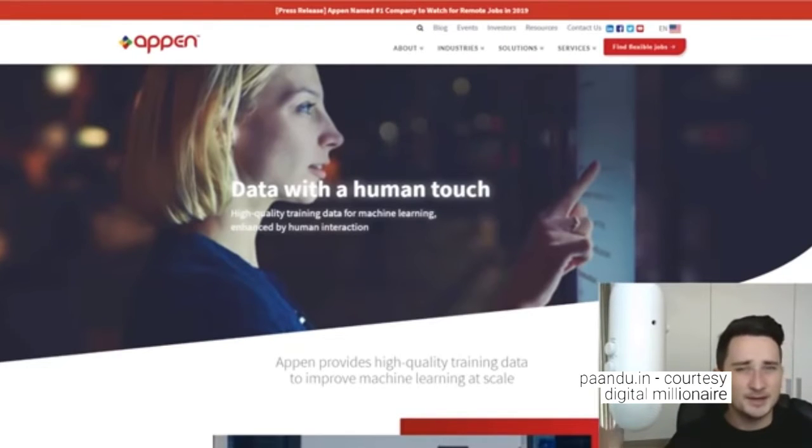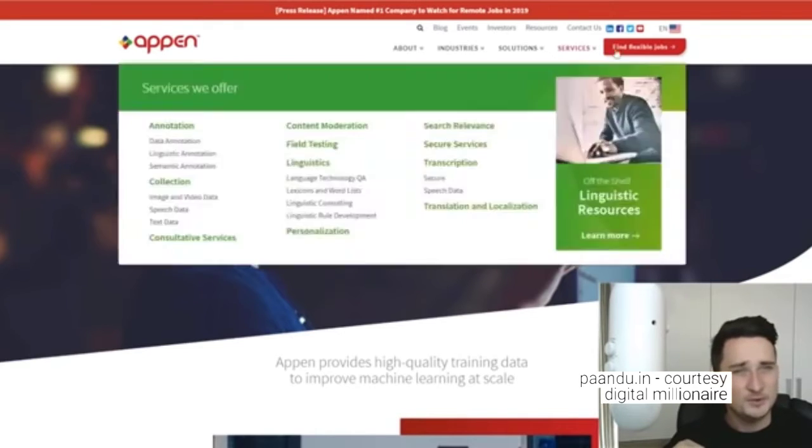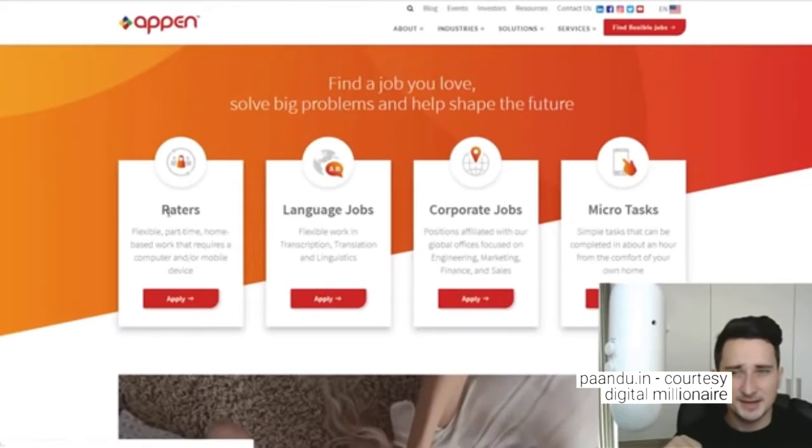So this is Appen, and like I said, I've already explained what a search engine evaluator is. You will be doing exactly that on this. They will give you some search queries, you'll search for it, and you'll get paid to do it. So if you want to apply for this, you can click on this Find Flexible Jobs up here. This will take you to the careers, and like I said, here's a rater. Flexible, part-time, home-based work that requires a computer and or mobile device. So this one, guys, it is flexible. It's kind of flexible times, it's kind of part-time.